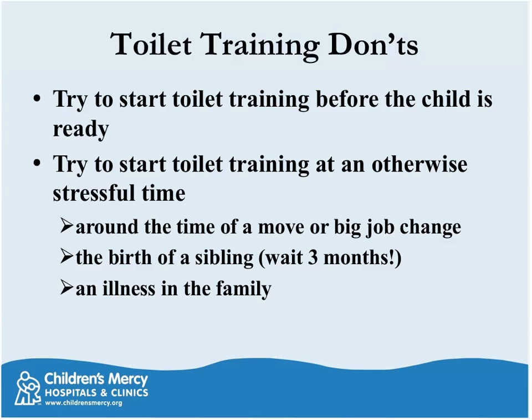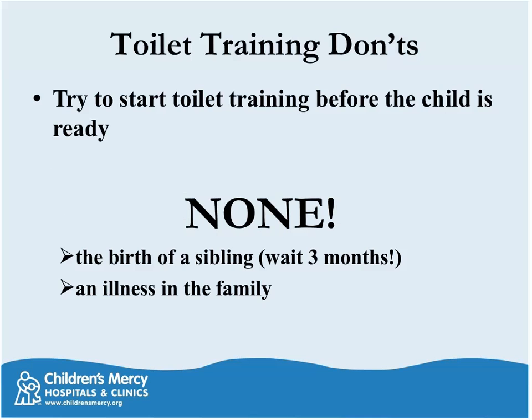My rule of thumb usually is that you do not try to toilet train an older child, a toddler, within 3 months of your expected due date for a younger brother or a younger sister, because it takes about 3 months for the average child to be toilet trained to where they're reasonably continent. And with illness in the family, obviously if you have the flu or something like that, you might postpone it for a week. But if there's any kind of a serious illness, it's just not a good time to try to toilet train a child.